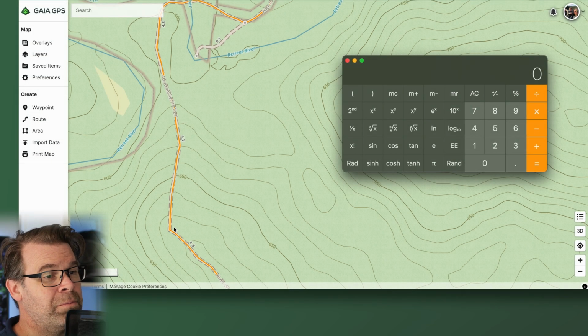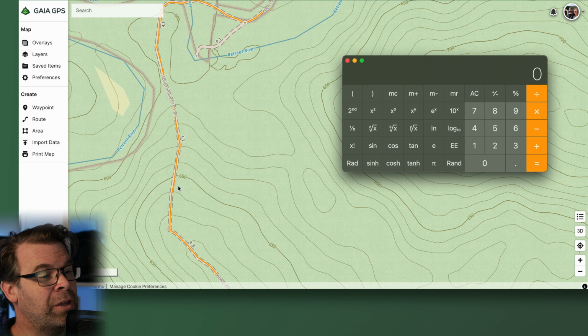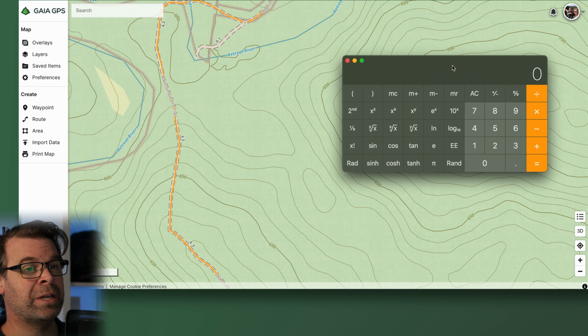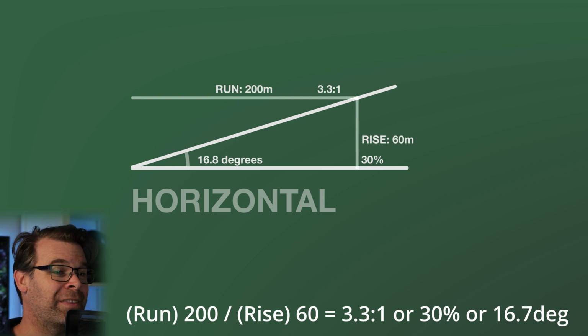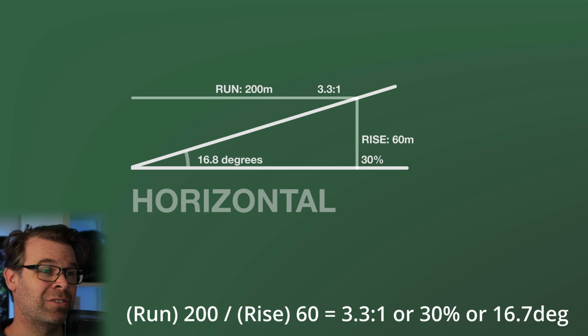Okay, so we've got 650, 660, 670. So from 670 down to the bottom of this hill, which is 610 at this line, and then it sort of flattens out here. And looking at our relative distance here, we're probably looking at roughly, maybe not quite 200 meters. Let's go with 200 meters anyway, just to round it out. Therefore, 200 meters divided by 60 is 3.3 to 1. And that is pretty damn steep. So we know just by doing a quick calculation that that's going to be a fairly steep drop.